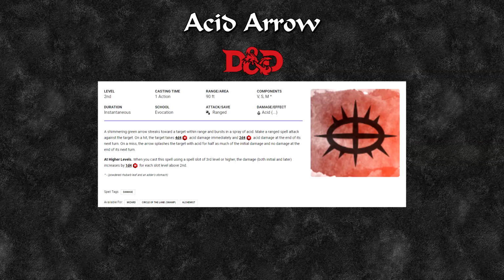D&D's Acid Arrow has the following stats. It is a level 2 spell, cast in 1 action, with a range of 90 feet. It requires verbal, somatic, and material components. However, in this case, a simple component pouch will suffice. The duration is instant. It has a spell attack of a ranged spell attack, and the damage and effect is acid.